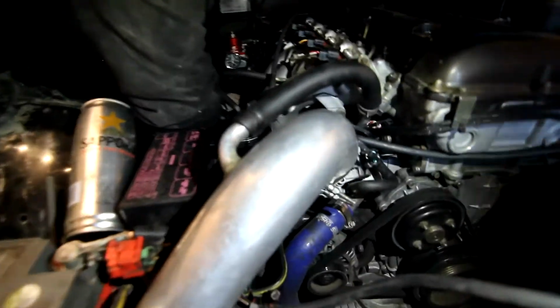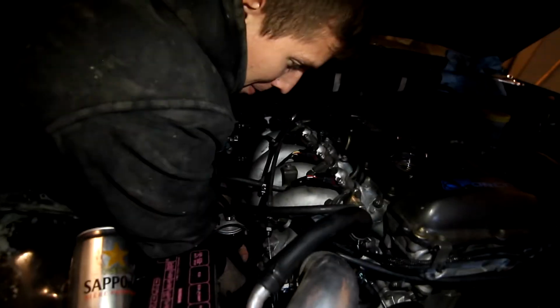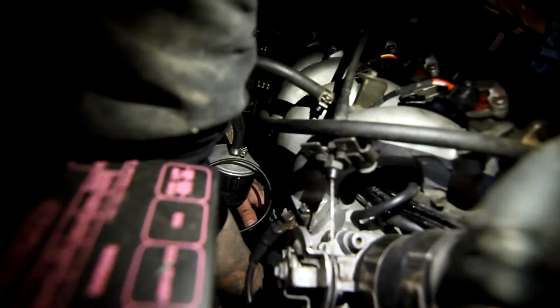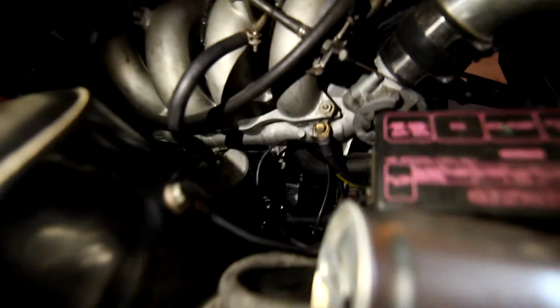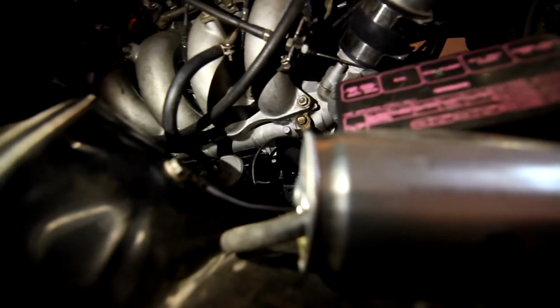Y'all SR20 owners know the struggle of the oil filter. Alright, the oil filter is not actually that bad, but whoever put it on before put it on ridiculously tight, so it's impossible to twist off. I'm trying. Dave's under there trying, and I guess we're just going to keep going at it. Mr. Small Boy over here was able to get his hands in there and get the filter out.